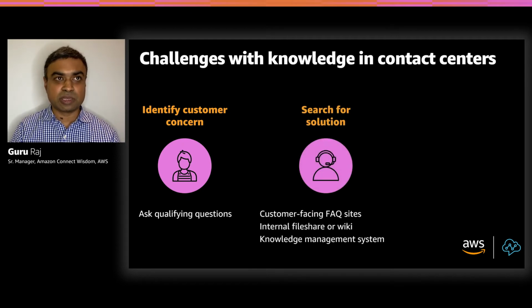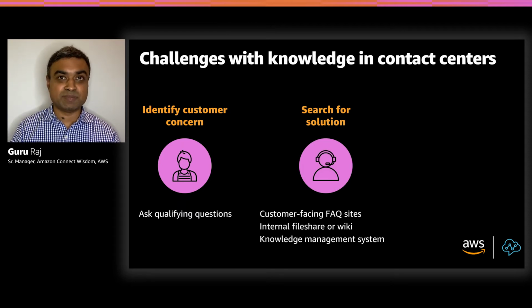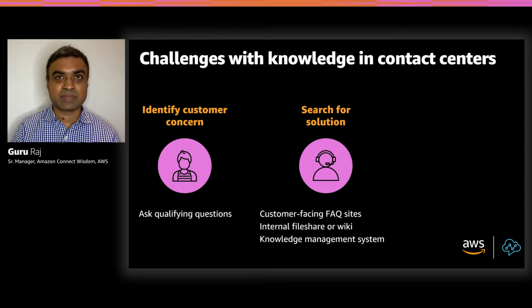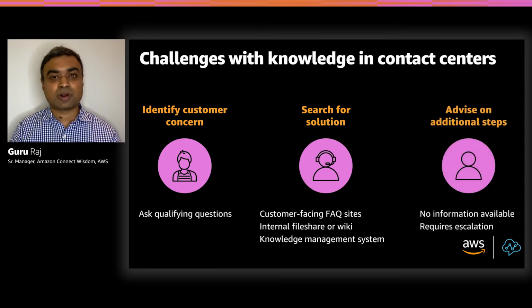Often this means looking for information across multiple different sources. A public website contains PDFs of product manuals. An internal file share houses a list of recommended troubleshooting tips. Warranty information lives in a partner company's database. And the quality of search within all of these systems varies wildly. New agents can struggle the most.